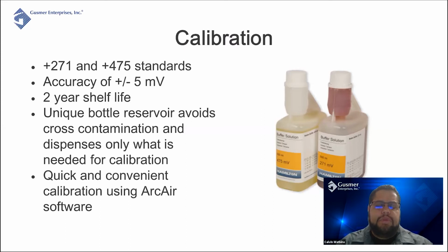Calibration. There are two different standards that we sell that Hamilton manufactures. All of Hamilton's calibration solutions are certified. They have an accuracy of plus or minus 5 millivolts. They have a 2-year shelf life.